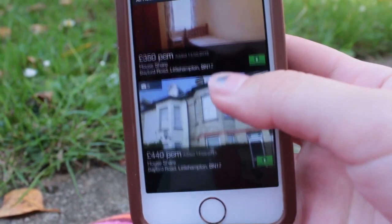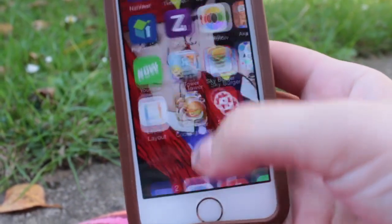The next two apps are actually Rightmove and Zoopla. Rightmove and Zoopla are house hunting apps. So if you're looking for a home somewhere, you can just browse on there. I'm not exactly looking for somewhere to move right now, but it's quite good to look at them just to get ready for the future. So to get used to prices, areas, and just have a browse to kind of get to know what you might like when you do move.